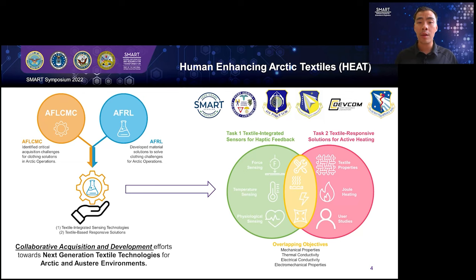And we collaborate with Air Force divisions across the Air Force, as well as our external counterparts over at the Army, to really develop these textile technologies that can go improve our warfighter for these very cold weather environments.